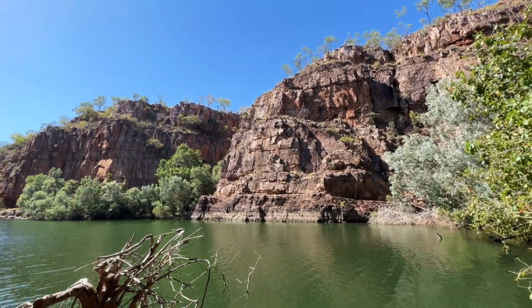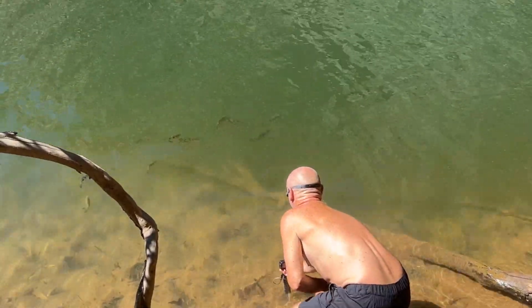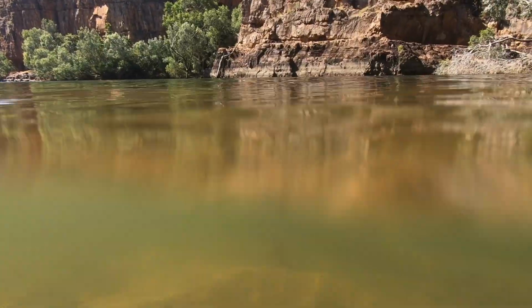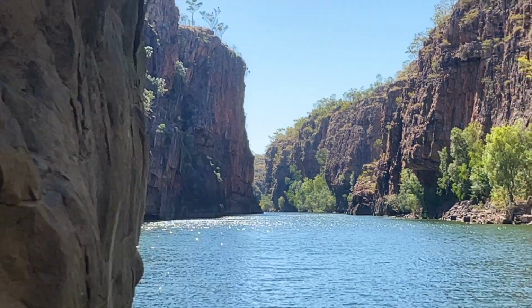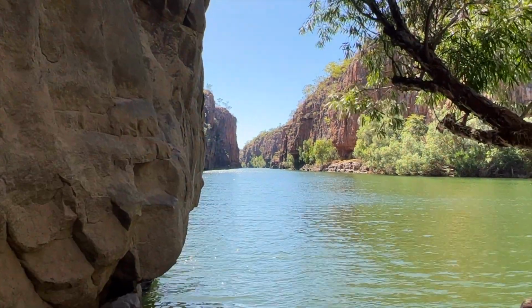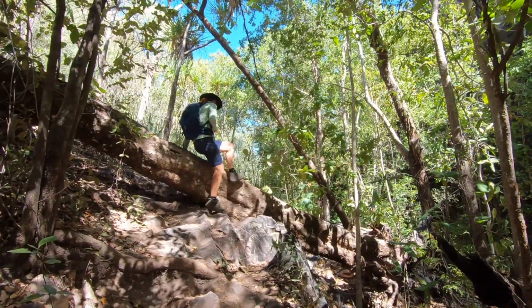When we got to the water, Nigel decided to have a swim. A couple of weeks after we were here, we heard that this section has been closed to swimming as there was a suspected saltwater crocodile sighting here. After we'd cooled off, we headed back up the gorge. So now we're heading back out of the gorge.